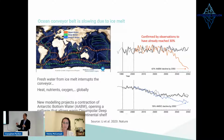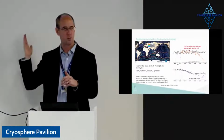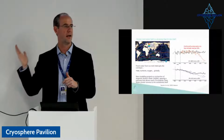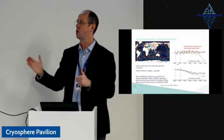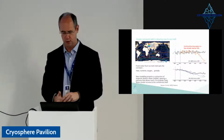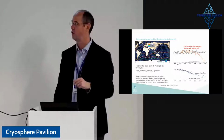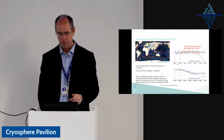But the more immediate problem for the East Antarctic ice sheet is that if you weaken that, it opens up a pathway that allows more circumpolar deep water onto the shelf. So again, it's a warning sign from the oceans that the East Antarctic ice sheet and its response is likely to have a global impact, maybe beyond just sea level rise. You know, it affects ocean heat uptake and how that's distributed to the oceans, nutrients, etc.